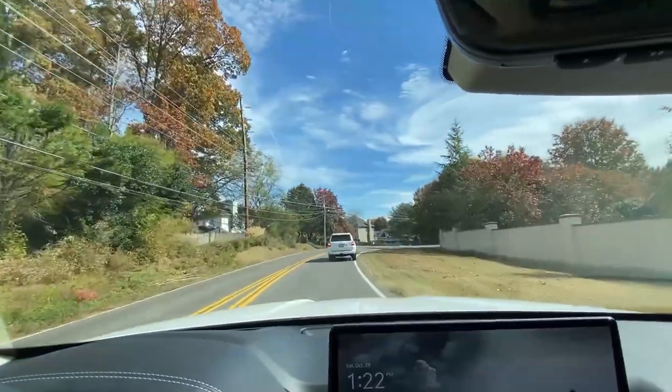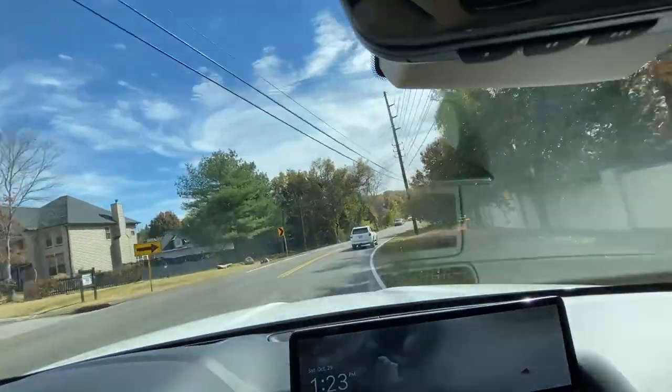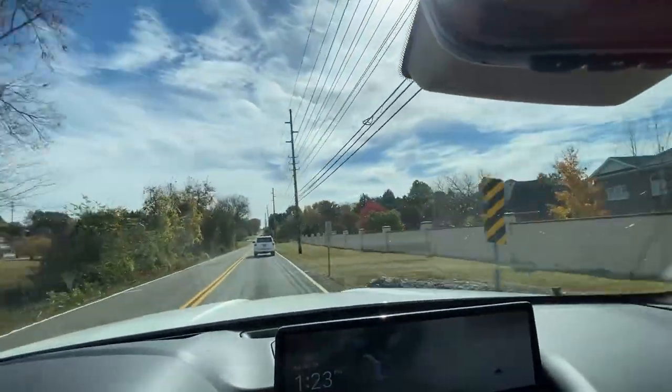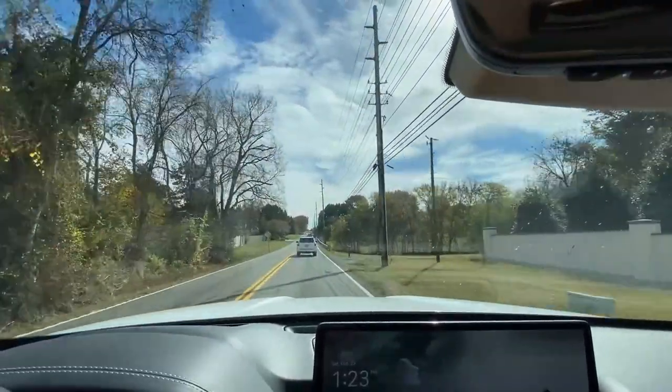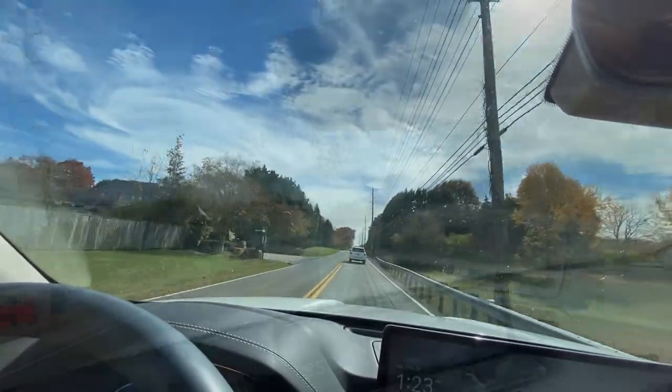So again, on either side of me, you're seeing newer, not new construction. What am I talking about? You're seeing established houses, late 90s, early 2000s. And then the newer stuff is going to be out past Chodo, where we looked at that stuff.